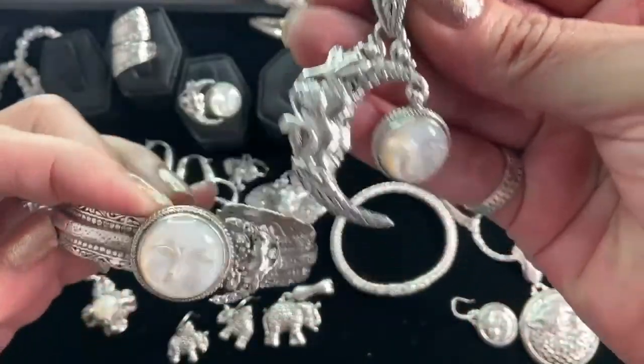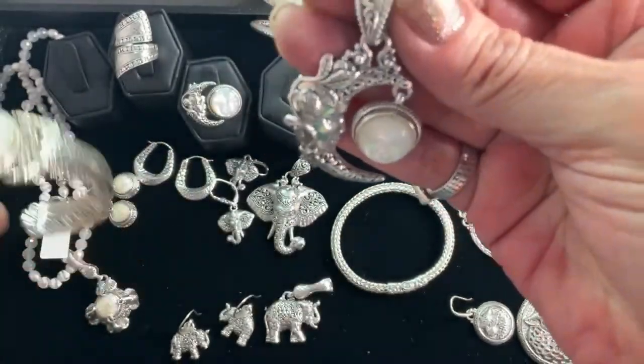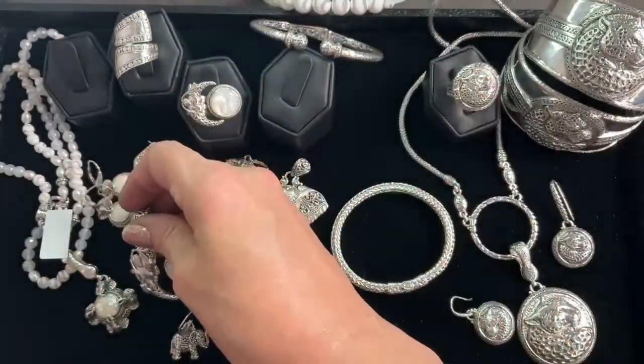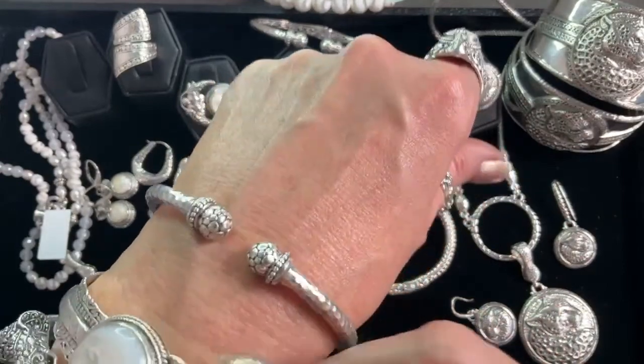And he is on JoJo, $89.99. For the pendant? For the pendant. Okay. The matching ring is $69.99, and the bracelet, $119.99. Wow. Okay, oh my gosh. Oh wow.